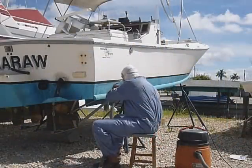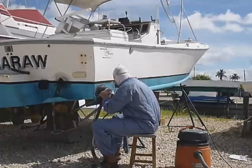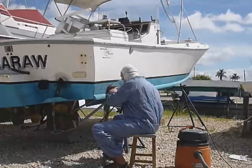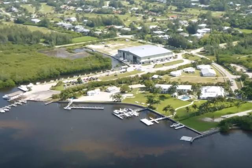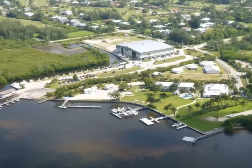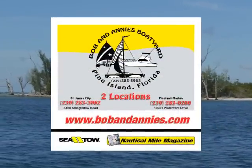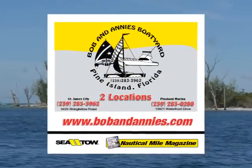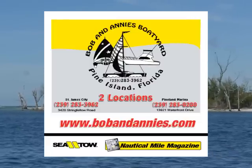Other services you can get from Bob and Andys are aluminum fabrication, canvas and upholstery, bottom painting, boat sales, gel coat repairs, and fiberglass work. In 2012, they opened their Pineland Marina location, and in 2013, they're expanding their St. James City facility to nearly double. Finding a repair facility that you can trust is like finding the perfect barber. The staff at Bob and Andys has earned the loyalty and trust of hundreds of customers, but they're always looking for more.